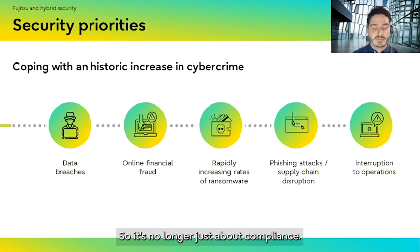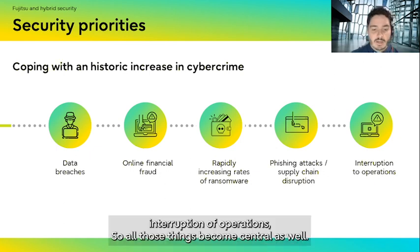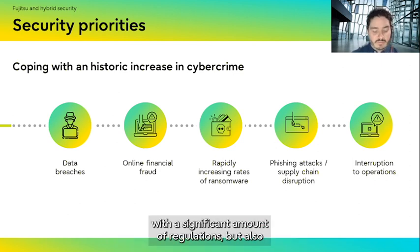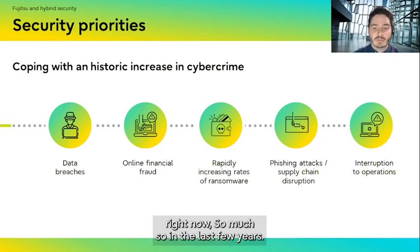So it's no longer just about compliance. It's also how do I protect myself against data breach? How do I protect myself against fraud, ransomware, phishing attacks, interruption of operations? All those things become central as well. So you need to juggle between being compliant with a significant amount of regulations, but also focusing on how I protect my company against all these threats, all this cyber crime activity happening in the market right now.